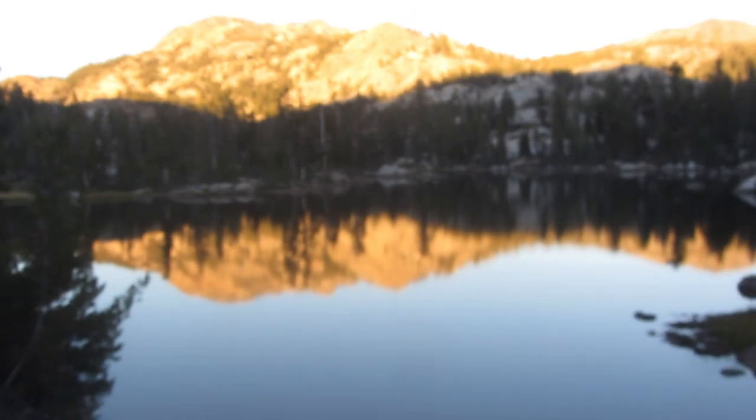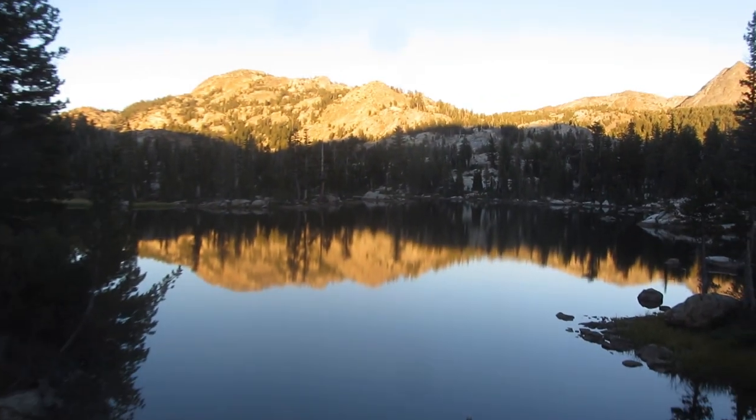This is our last night at Maxwell Lake at our campsite. Dad and we are back there sitting around the campfire. And I'm just coming out to the lake because it's so clear. So nice right now. You can see fish jumping.